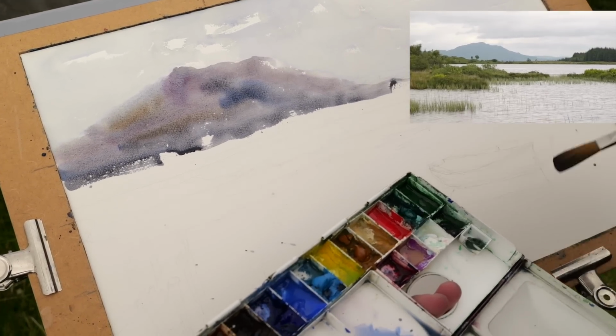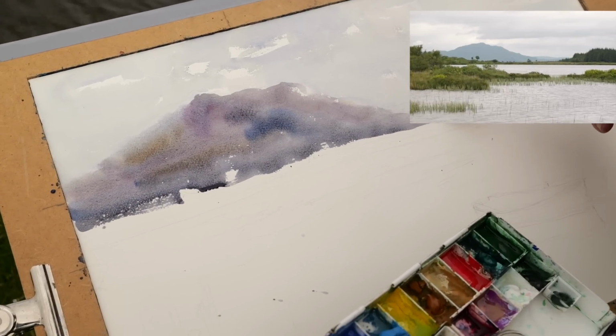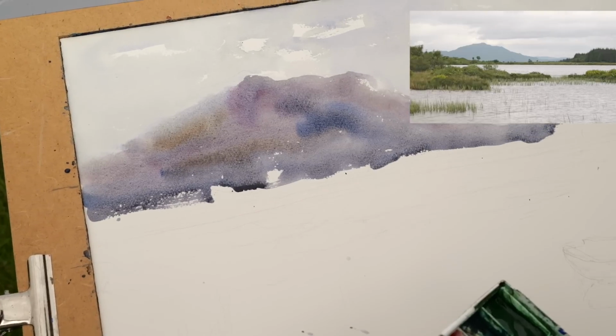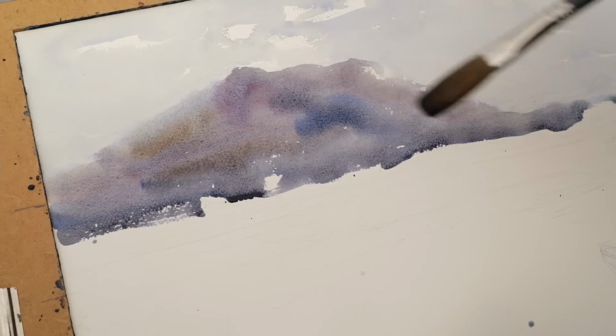Nice. That turned out nicely, better than I thought it would. That's good. How interesting is that? So I'll let that dry for a bit, then I'm going to give a few details of it as well. Maybe a few rocks here.